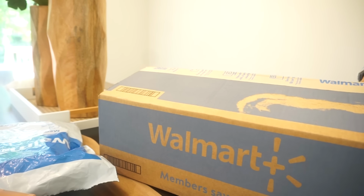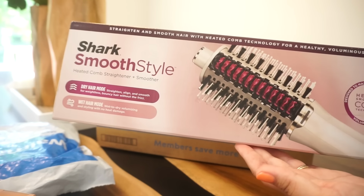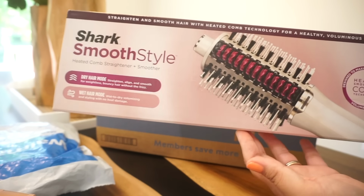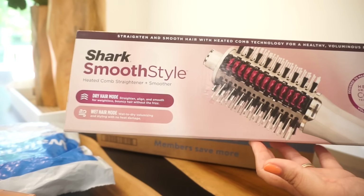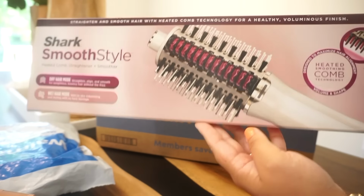I have been wanting one of these for the longest time, and they were having such a good sale on it. It was on rollback. So it's the Shark Smooth Style Heated Comb Straightener and Smoother. Y'all, I am so excited to try this. We're gonna try it right now.